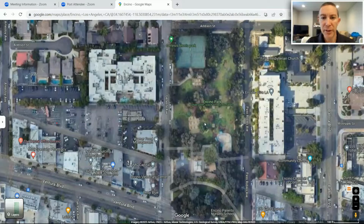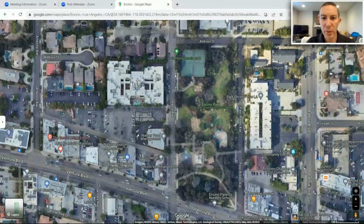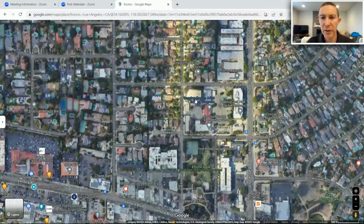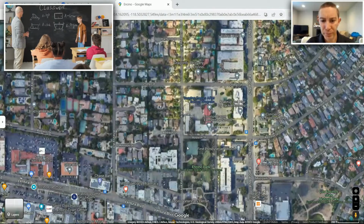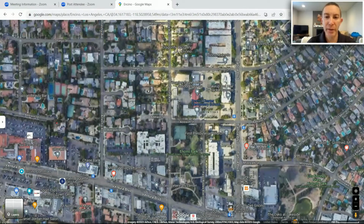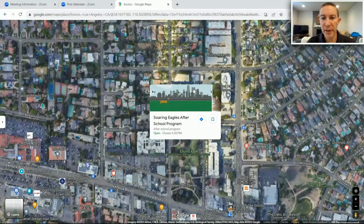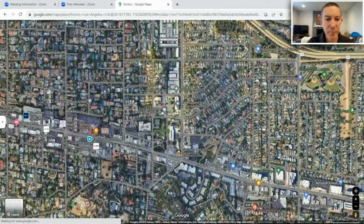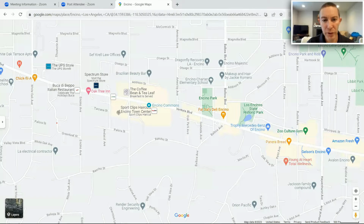Basketball courts I mentioned. Then while we're here, I'm going to scroll here. You've got the Encino Charter Elementary School, which is right here. It's a very popular elementary school, highly rated on greatschools.org. Check it out for more detailed scores. But this is a very, very desirable elementary school for a lot of people in the Encino area, and home prices around here are a little bit more expensive because of that. So I'm going to scroll back out. We'll go back to this version here.